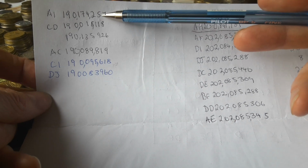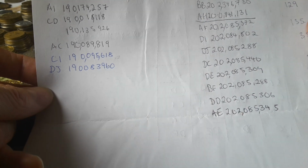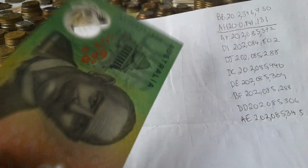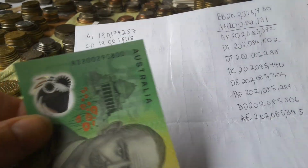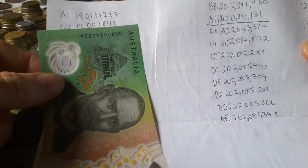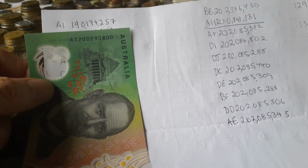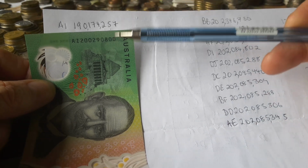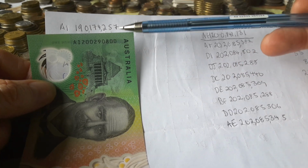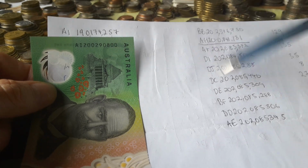174,257 is the highest I found in the 2019. And the lowest I found in the 2020 is actually this one, 290,800. So that's the lowest. So you got 174 and 290,000. So it's roughly a difference of 120,000 there. So the 2019 has a print in between.